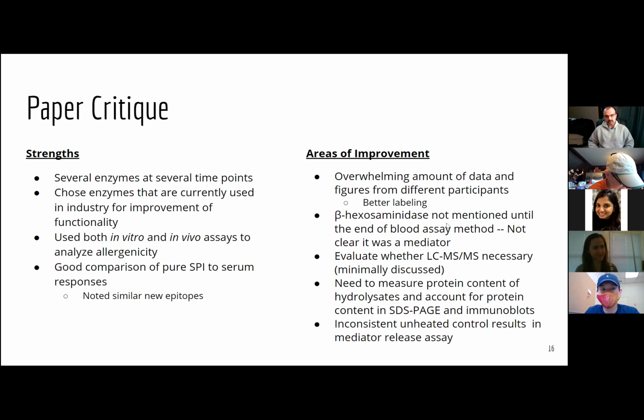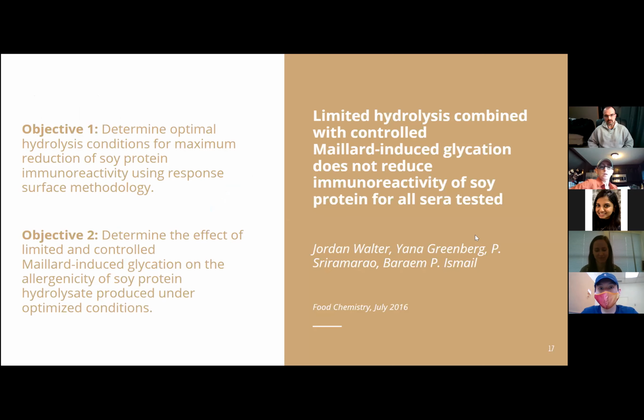Beta-hexosaminidase was never mentioned until the very end of their methods section. I had to go back and read again to make sure I understood that it was an example of a mediator. The mass spec, I'm not really sure it's worth including at all, because all it did was find the obvious pieces of glycinin and beta-conglycinin. They would need to measure the protein content of the hydrolysates and account for the actual protein in the SDS-PAGE of the hydrolysates. And of course, the inconsistent assay.